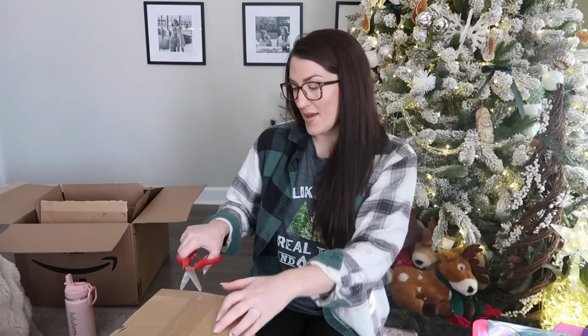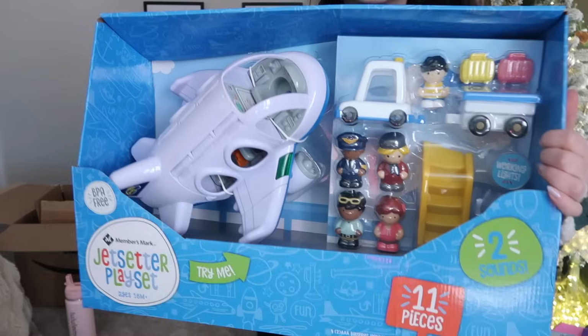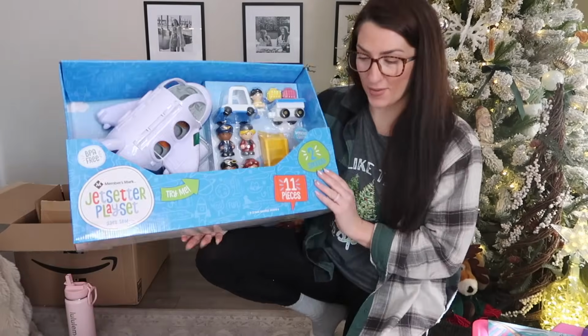Okay, this is one of those pod swings. It hangs from the ceiling and it's shaped like this and the kid sits in it. And both of my girls got a heating pad. Practical gifts, what can I say? I bought this like a year ago, go me. I'll probably put it back in this box to wrap it. This is the jet set play set, airplane thing.